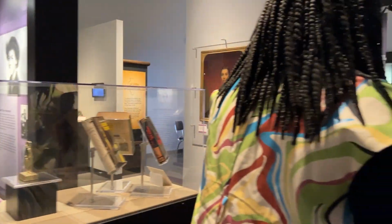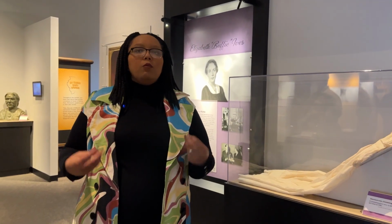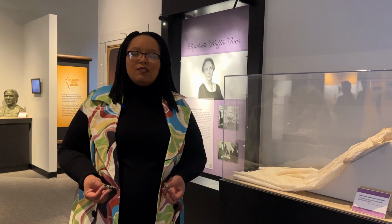On the back here, we've got folks like Buffy Ives, who, again, most of the time when we talk about the Stevenson family, we're talking about it through the men. And we have an incredible exhibit which talks about the Stevenson family, which we're so honored to have here. But this time we really wanted to center the women of the Stevenson family.